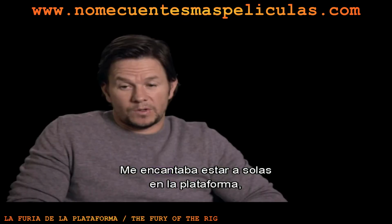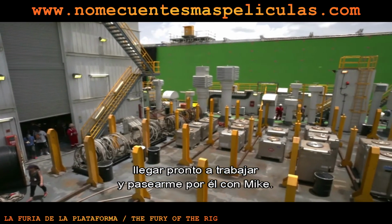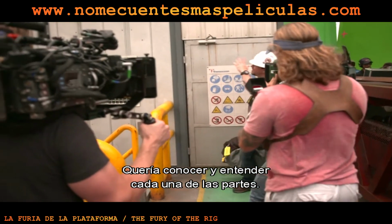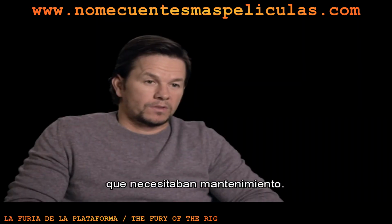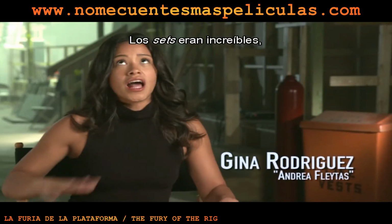But I liked it. I like going up on the rig by myself. I'd go up there during the day, I'd get to work early, just kind of walk around with Mike, and I really wanted to know and understand all the different things. There's so many moving parts. I mean, at one point he said there was literally 390 pieces of equipment that needed maintenance, and that was just scratching the surface. The sets were unbelievable.